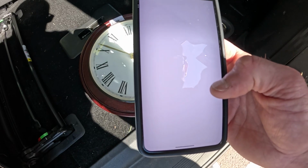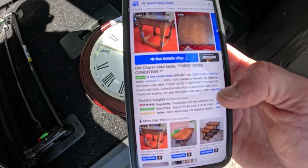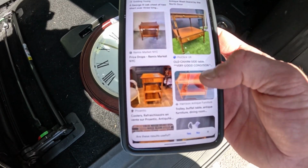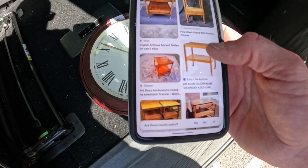What's this one? How much does this go for? £50. Oh, that's not even it. I hate when it does that. You see a picture, then you press on it and it's something completely different, but yeah, I think I'm gonna swerve it.